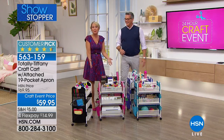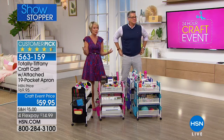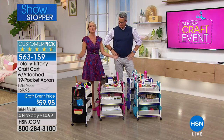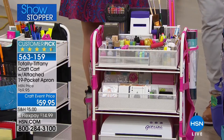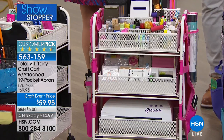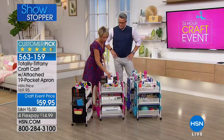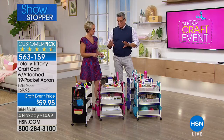I know. And it becomes a portable workstation. So if your kids move around to do homework or your grandkids are visiting and they need a homework station or an art station, give them one of these carts, let them put all their things into it, and then they can easily store it in the closet when they're not there and bring it out, keeping that area nice and neat and making it really easy to work with. If you can get more than one and you want one for yourself and one for your daughter, probably not a bad idea.